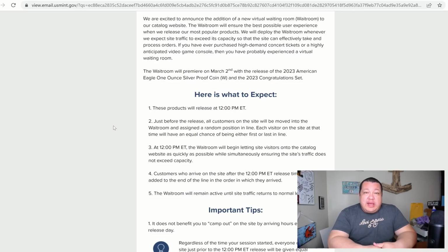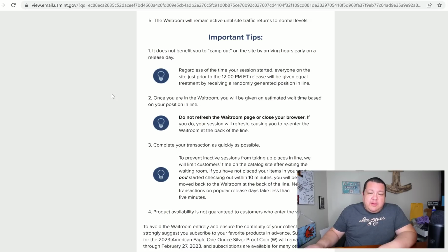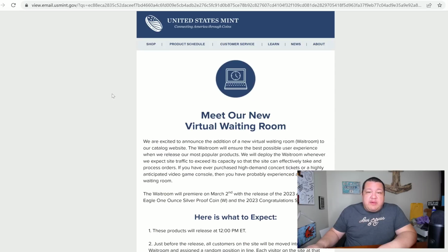You need to put something really rare and really coveted into the US Mint website and then let this thing fly and see what it does. Simple as that. You don't have to camp out, it doesn't benefit you to camp out. Camping can be fun, just cook up some s'mores and get ready for your next big Silver Eagle release. So yeah, that's that right there.